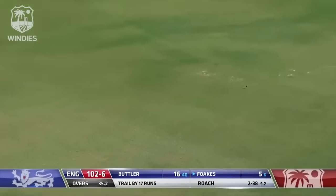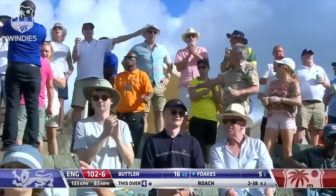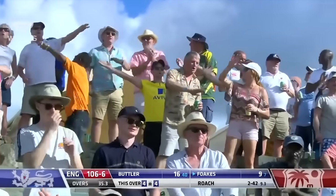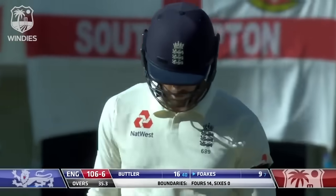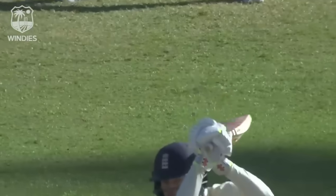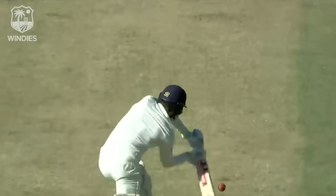Just got to keep control, Roach, though. He's given Folkes a short ball that he's pulled for 4, and now a looping half volley that he's drilled straight back down the ground. Two good shots, but two not very good deliveries. Again, having to make the adjustment for the right-hander.